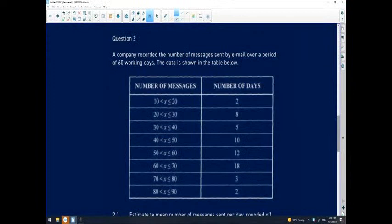All right. So this is question 2, and it reads as follows. It says a company recorded the number of messages sent by email over a period of 60 working days. The data is shown in the table below. Now, the number of messages between 10 and 20 was 2, right?